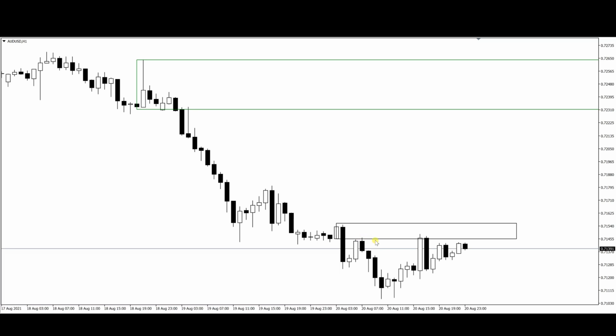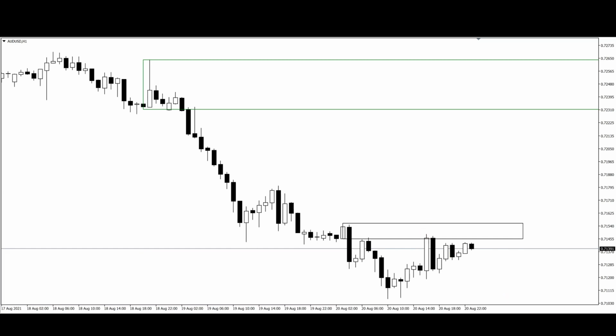Now that being said, if you look into the hourly time frame as well, you see that we have a supply zone as well, because this market has just been trending to the downside. So you notice how price has given us a little reaction off of that supply zone already, right around 0.7150 institutional price level. So from here, you never know what can happen.